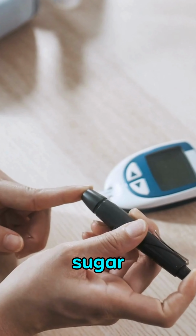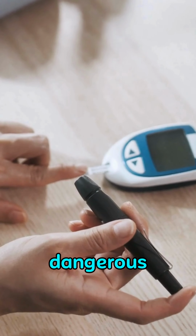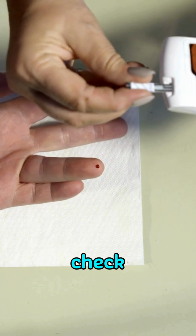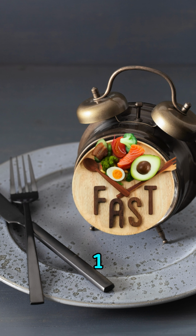Keeping track of your blood sugar levels helps you understand how your body responds to fasting and prevents dangerous lows. Use a glucometer to check your blood sugar at different times of the day, especially before and after fasting periods.